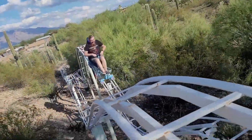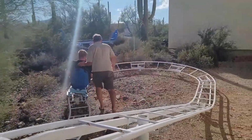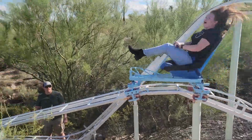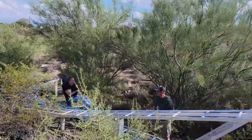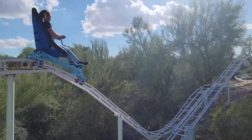The first hill after the drop features the strongest moment of airtime of any of my picks on this list, with the seatbelt feeling like it barely is keeping you from flying out. Honestly, I'd say the ejector is on par with some of the lower tier RMCs, it's that good. That airtime hill is followed by an awesome low to the ground turn with some really good laterals throughout it.